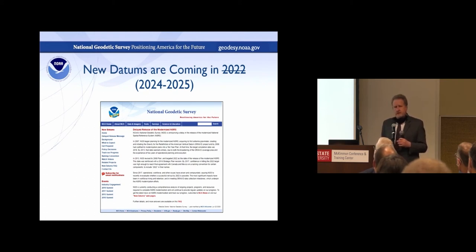But because of COVID, the National Geodetic Survey has delayed that. They haven't set a definite date yet, but it will be no earlier than 2024. And from all indications, it looks like it will probably occur in 2025.